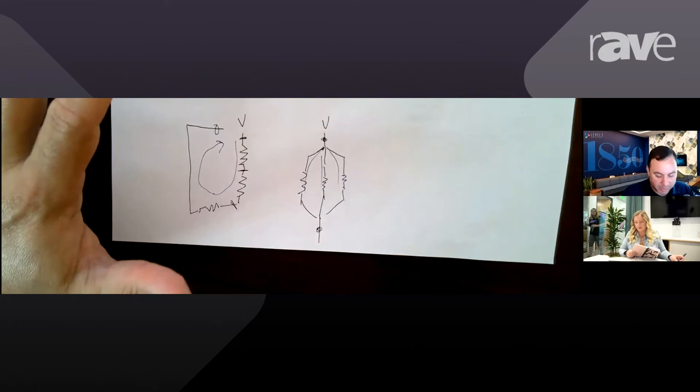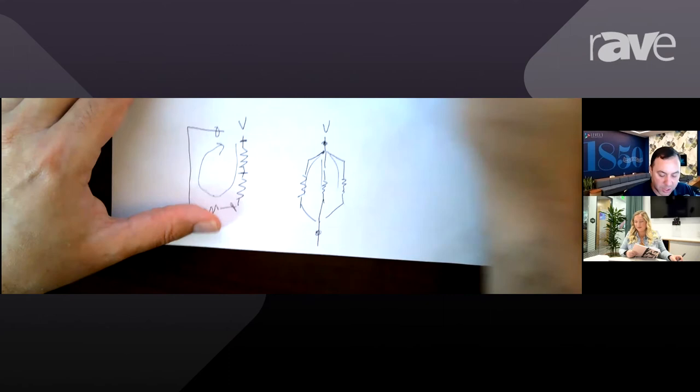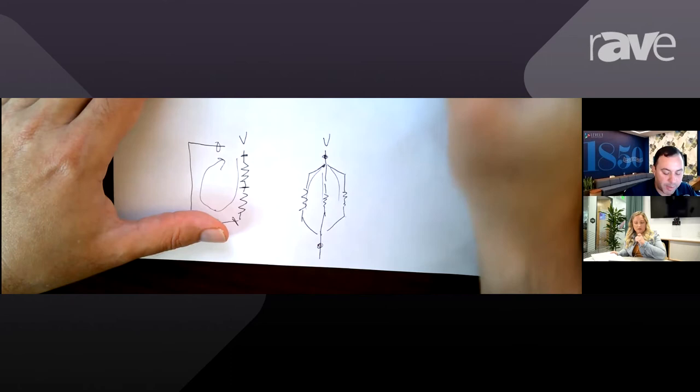So this is commonly how loudspeakers are wired up. And then it goes back. So these loudspeakers are wired in parallel. And just to keep it easy, I am going to say that they are tapped at 30 ohms.